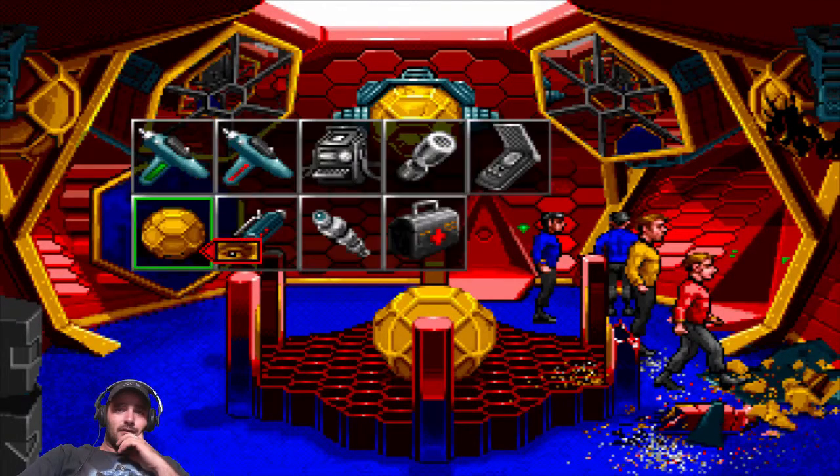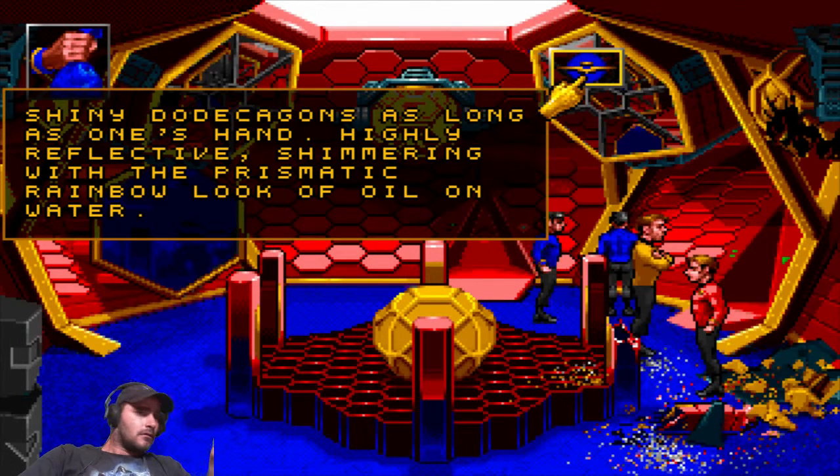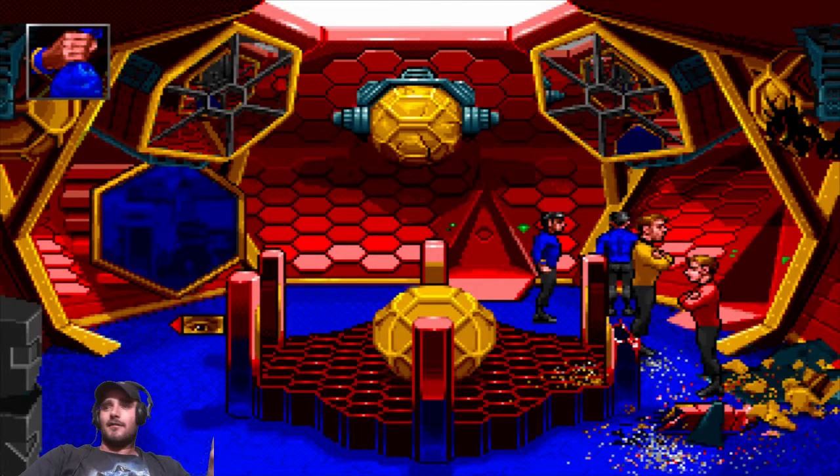So what the hell is this thing? Shiny dodecagons as long as one's hand. Highly reflective. Shimmering with a prismatic rainbow look of oil on water. Yeah. Look at them.